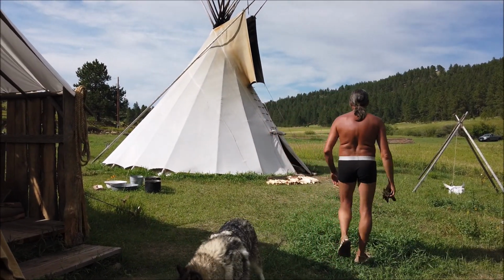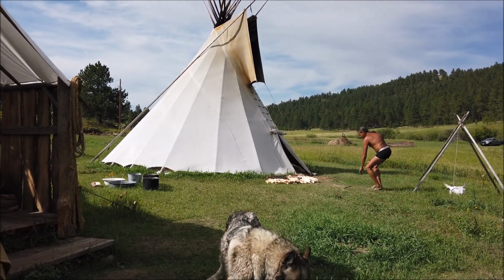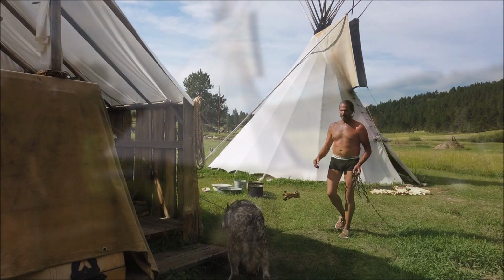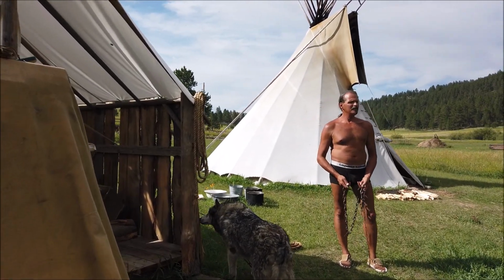Somebody broke their chain loose because they wanted to come hang out too, right? Gotta keep him on the chain, because people will think he's a coyote or something.